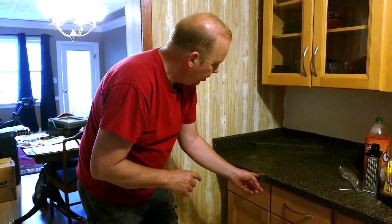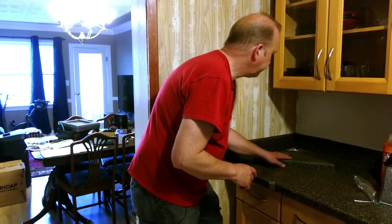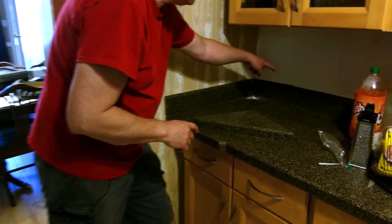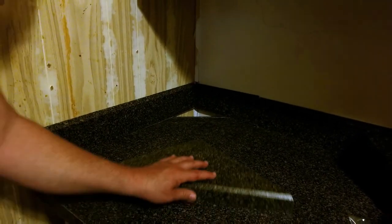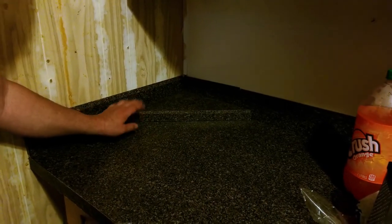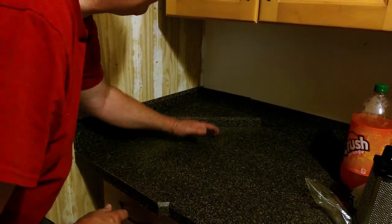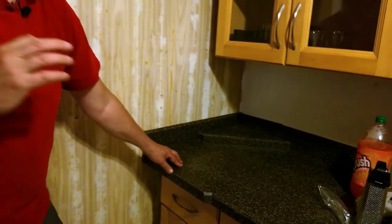We re-put some of the glue on between, and you'll notice back here, as I said before, this was originally a shape that did not fit. So what we did is we took pieces from the end that we cut off, and they get glued in like this. It fixes the counter, and not only does it fix the counter, but it creates that secondary level up, and it makes it look even better.